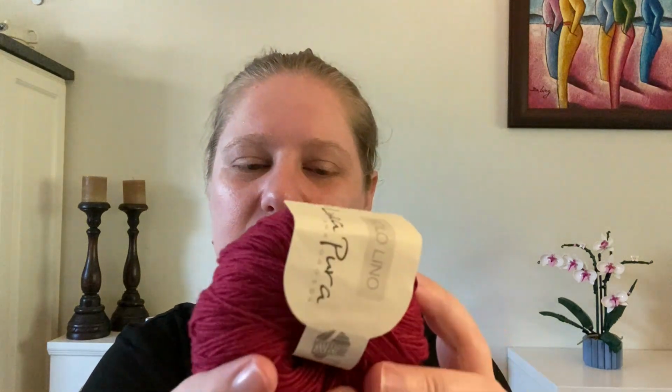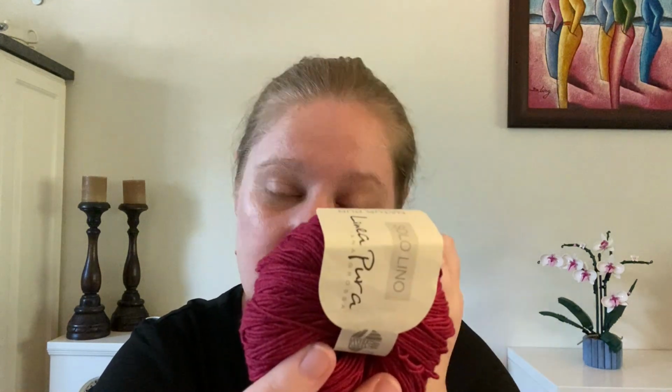Still trying to find the exact yarn specs of this. It is not exactly very friendly. It is 80% viscose and 20% linen. It can be washed at 40 degrees, so 104 Fahrenheit. Iron at low, lay flat to dry, can be dry cleaned. Do not bleach. It doesn't say anything about a tumble dryer.